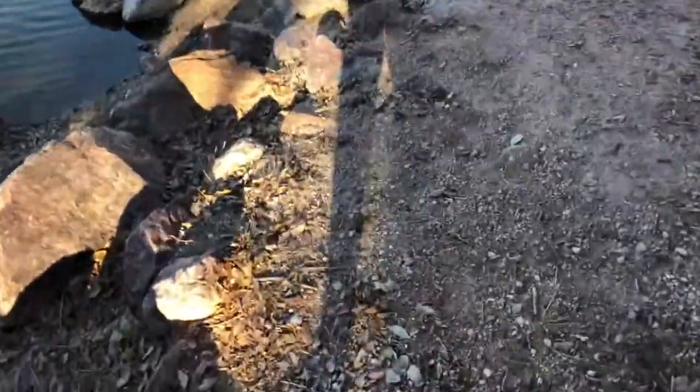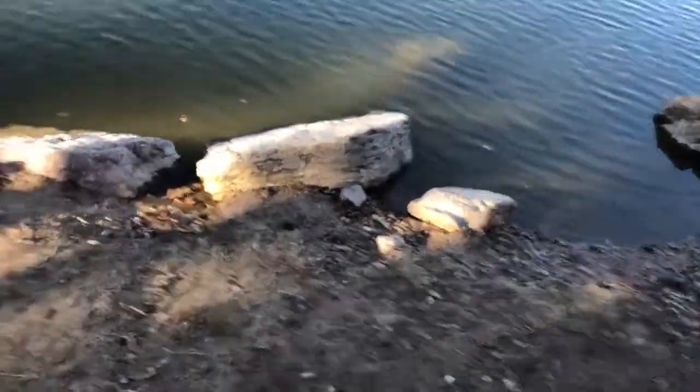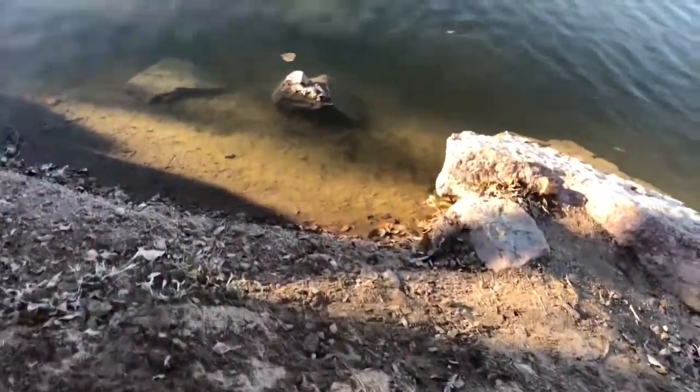There's a heart leaf out there just floating oh so slowly. Let's see if I can get a better view. There we go.